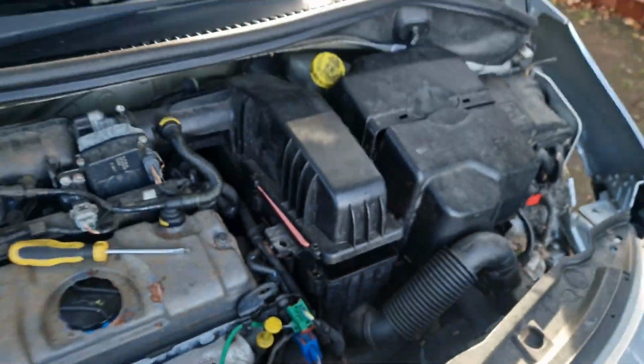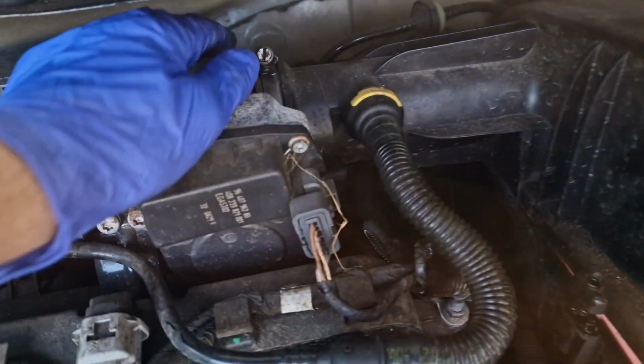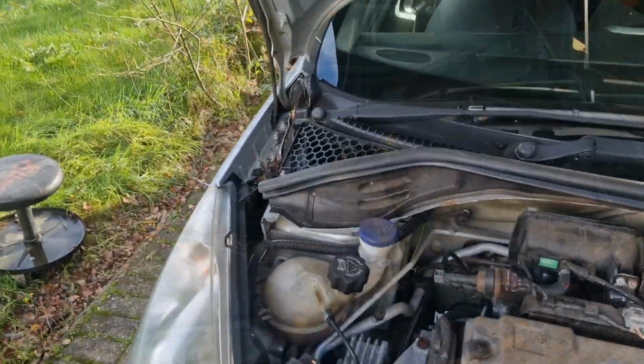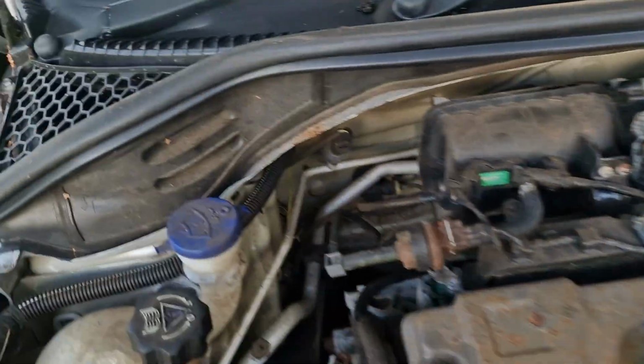So that's the new filter in. Get these 3 screws in, tighten up the bit to the throttle body, or whatever this is now, and then it'll be good to go. Okay, so that's the air filter complete, all nice and secure.